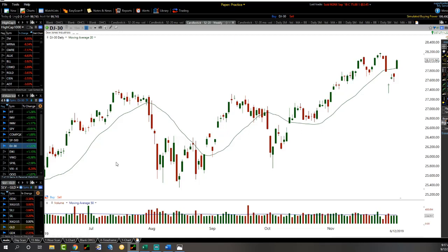Isn't it really interesting, guys? It's so fascinating to think about this. Look at this. We had a bit of a drop down here, a bit of a gap down on some news, and then we had a bit of a pullback. It probably got everyone freaked out, saying this was going to be the top.